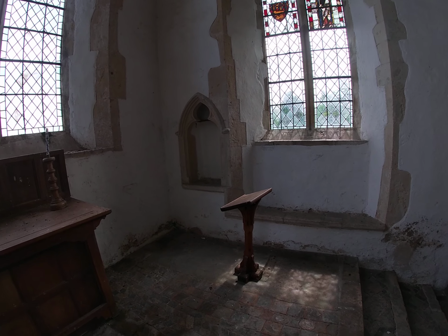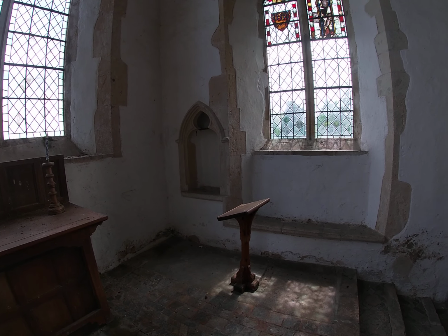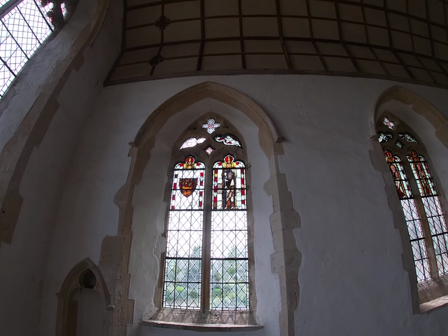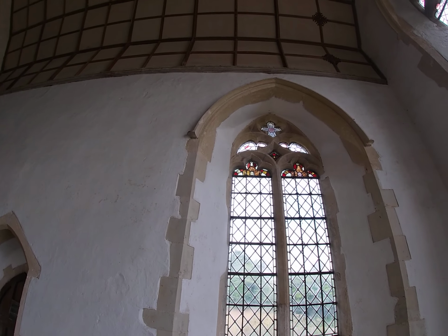We have another one of the pass, whatever they're called, in the wall. And then, I'll say more of the original stained glass. Up here with more of the intricacy. And here.